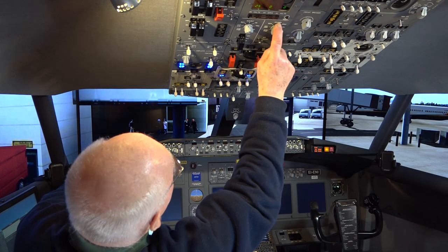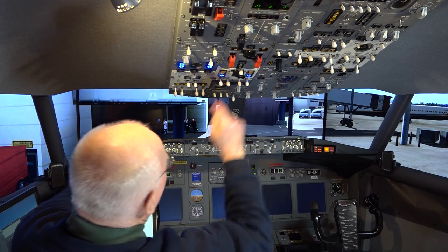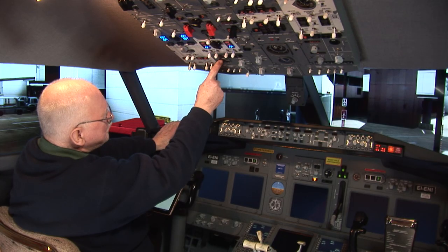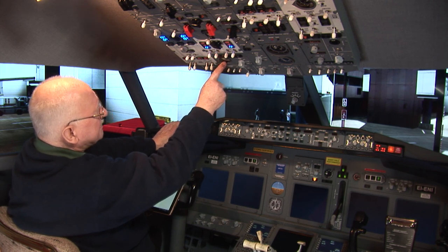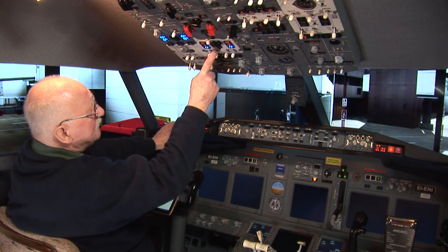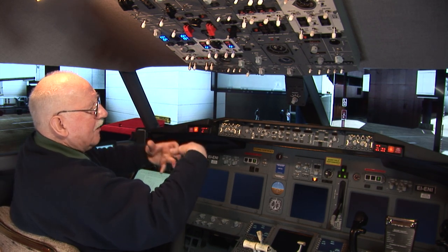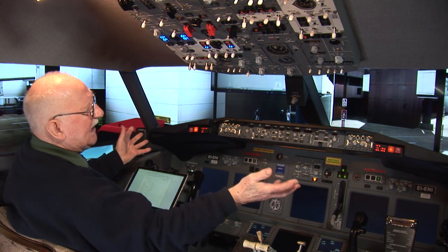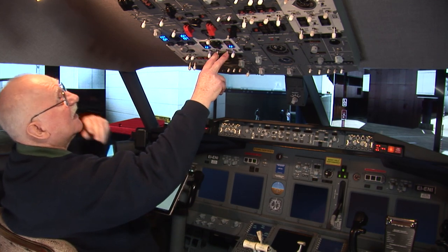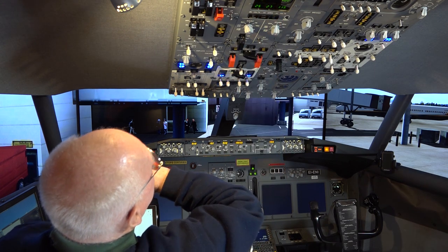I've got it switched to APU generator up here, so as soon as it starts up, I'll see 115 volts up there. The engine gas temperature is rising very nicely, and then it will come down in just a moment, and when it does, I'm looking for this light right here, this one here, to turn blue, and when that turns blue, then I can switch from the 26 volts coming from the batteries into the APU itself. There it is. Now I've got 115 volts, and we can do all sorts of things with that.